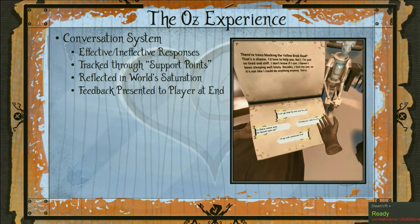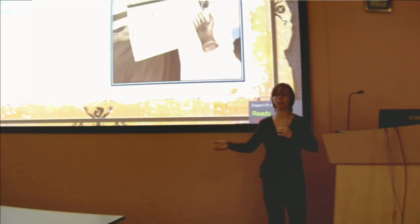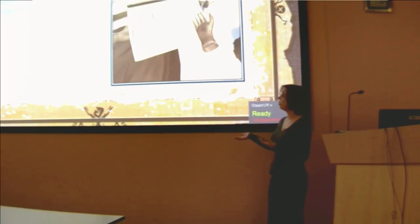How our game works is, if you've ever played a Telltale game, it's very similar to that. You are presented with these characters, you talk to them, you have different responses, and how you respond will change the story just a little bit from one point to another. So we use this to track the support that the players were providing to the characters. Some of the options would be very effective and really help the Tin Man, whereas others wouldn't be so helpful.